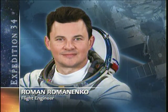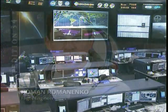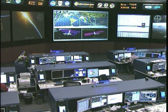After lunch, Romanenko joined Tarelkin to work on the documentary about life in space, while Novitsky continued his work installing new wall panels in the Zvezda module.